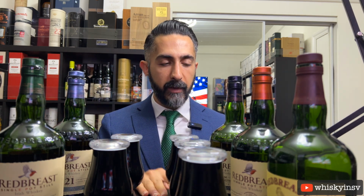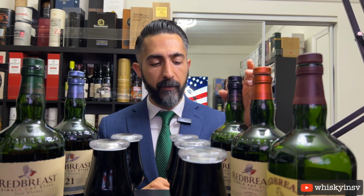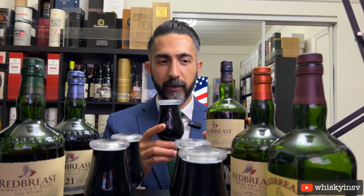But now for the money, I think I didn't say what the price of this was. This is around $80 now. I think I got this for 60 a year ago, and now it's like $80. And bang for the buck, and just goodness on the palate, I think this is something special.